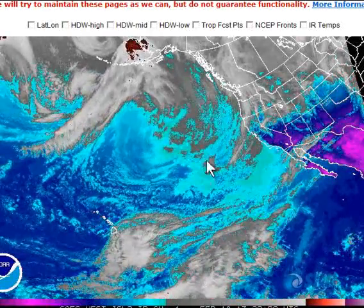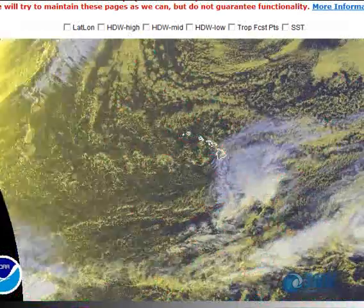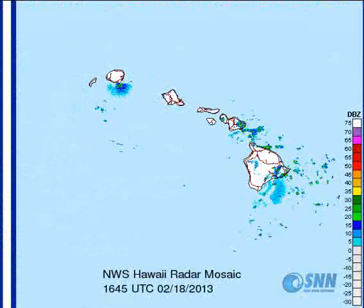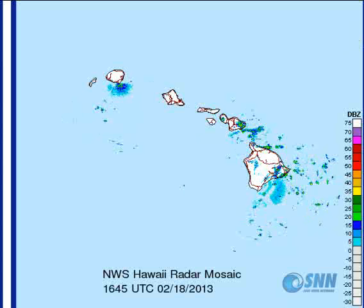Feels colder than that. There is that disturbance over the Big Island, getting a lot of clouds for them. We're seeing scattered to broken clouds. It still feels like it's nice weather. Showers, especially for the Big Island and windward areas, and especially Maui as well. Oahu and Kauai looking better.